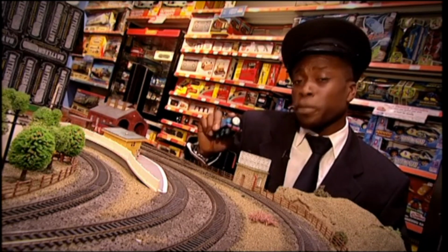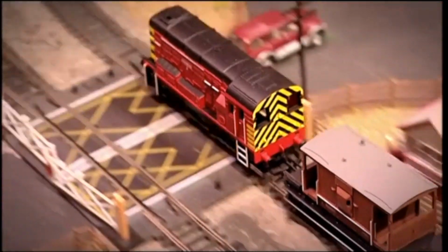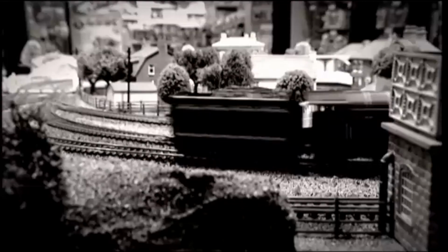So if you thought computer games killed the railway star, think again. The Hornby train set is a calming, beautifully engineered and generation-spanning way to escape the toils of the modern world, and it fully deserves a place on the Wall of Fame.